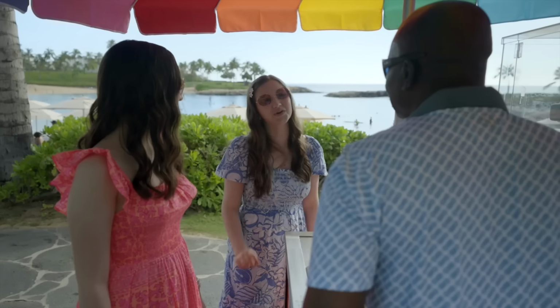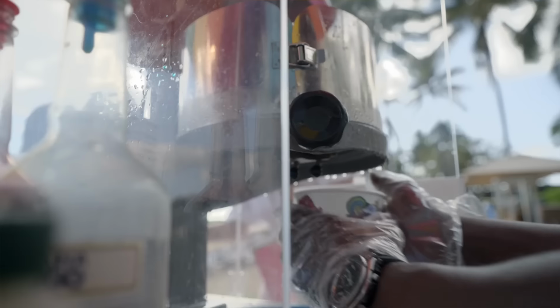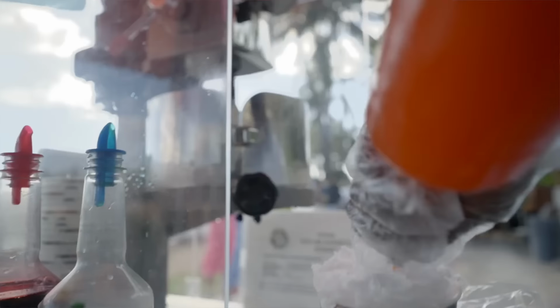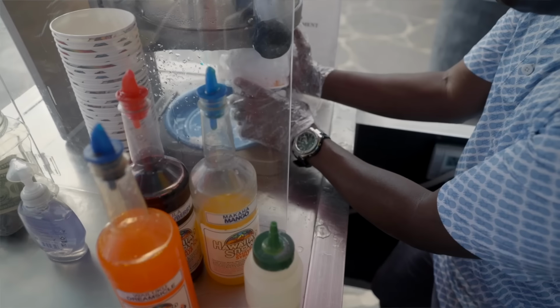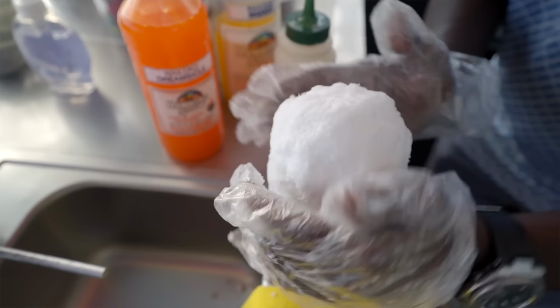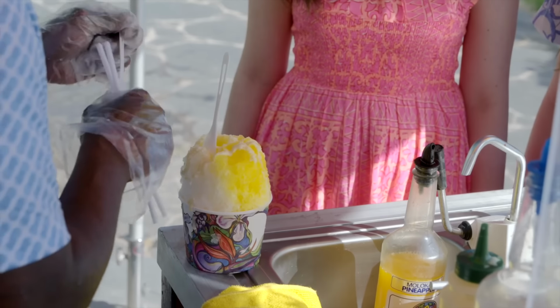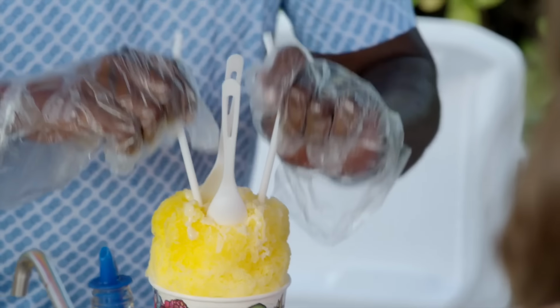Can we get one coconut pineapple mango? Of course. Can you tell us about some of your favorite flavors of shaved ice? Oh, yeah. I love the watermelon. And I also like the dreamsicle, which is the old creamsicle pops. How do you get the ice to be so soft? Oh, it's a science to it. Everything has to be perfect. You have to shave it, place it, right machine. Everything has to fall in place.